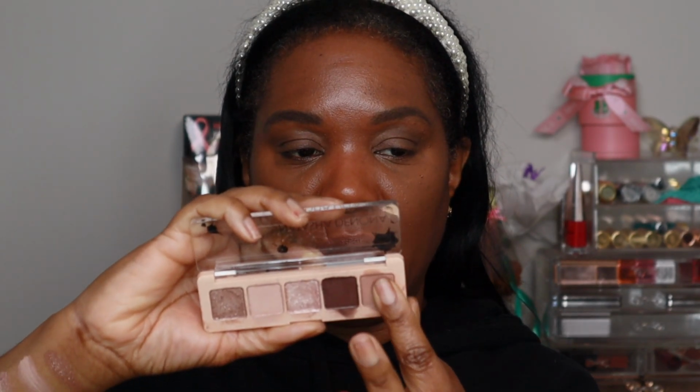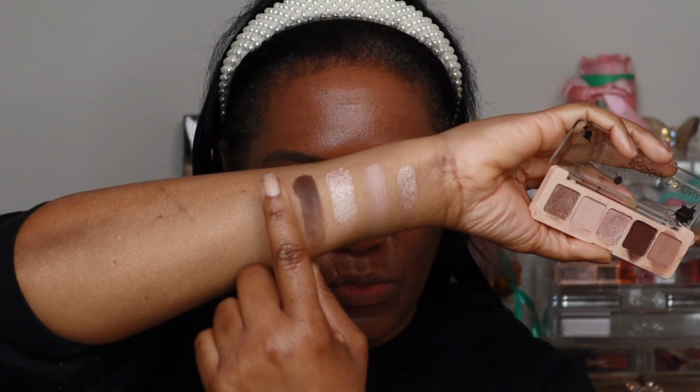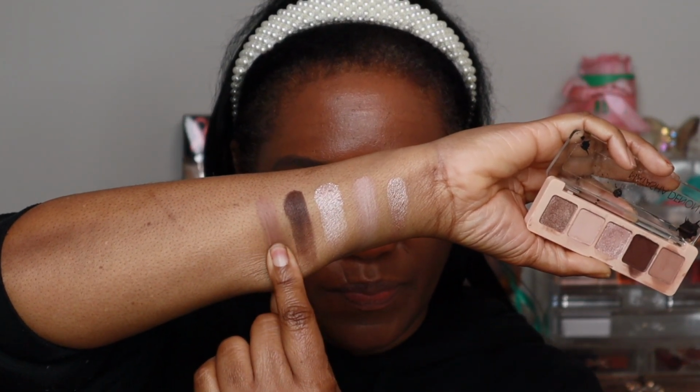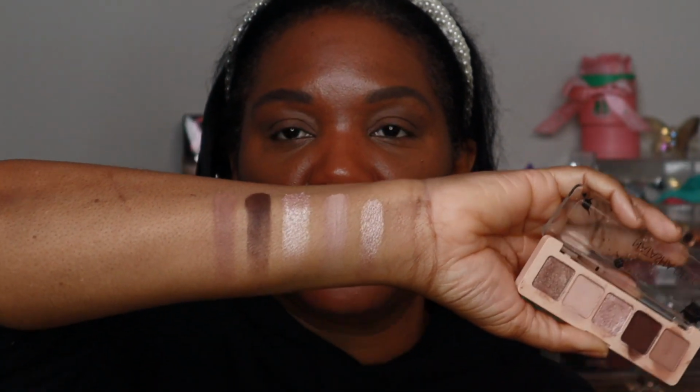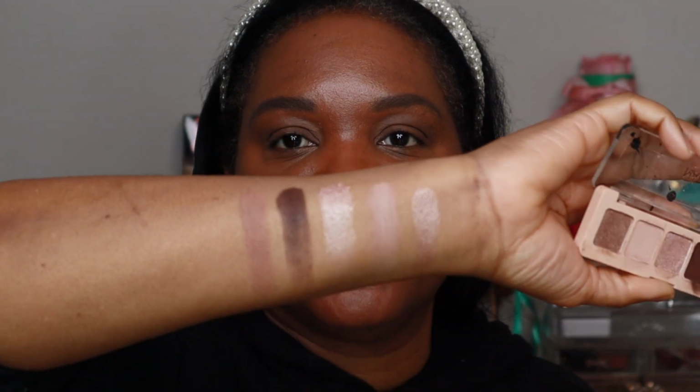And then let me wipe off my fingers. The last one is Nurture. Now Nurture is the only repeat shade in here because she built the My Mini Dream palette off of this shade from the mini version. So this is Nurture. Okay, so here are all of the swatches.